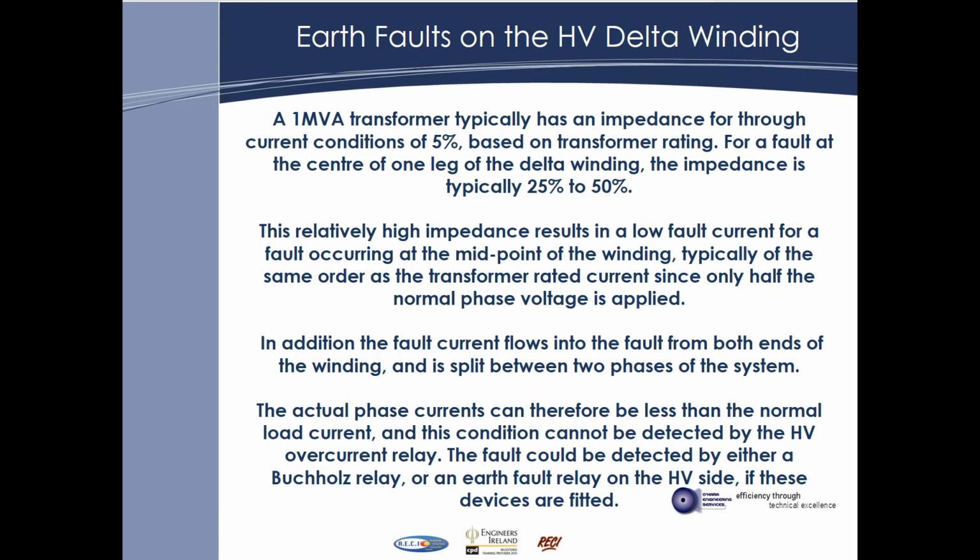Earth faults on the HV delta winding. A 1 MVA transformer typically has an impedance for through current conditions of 5% based on transformer rating. For a fault at the centre of one leg of the delta winding, the impedance is typically 25 to 50%. This relatively high impedance results in a low current for a fault occurring at the midpoint of a winding, typically of the same order as the transformer rated current, since only half of the normal phase voltage is applied. In addition, the fault current flows into the fault from both ends of the winding and is split between the two phases of the system.